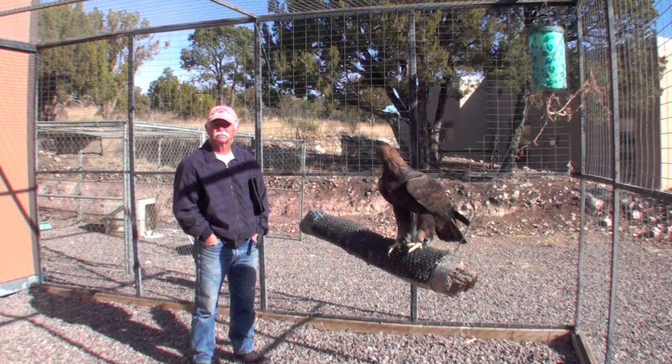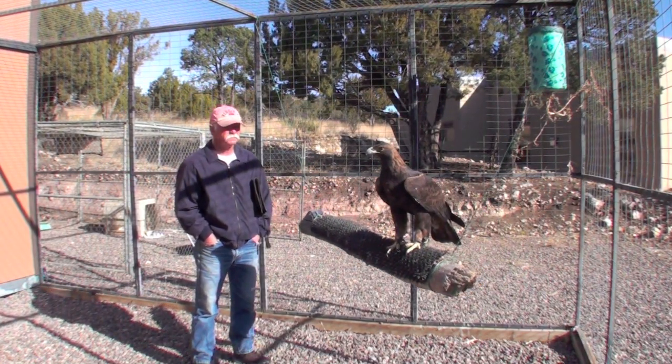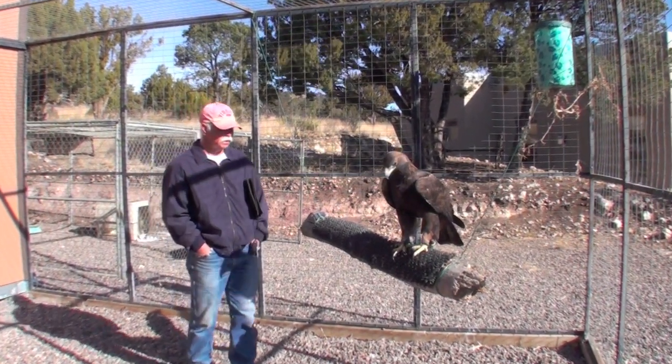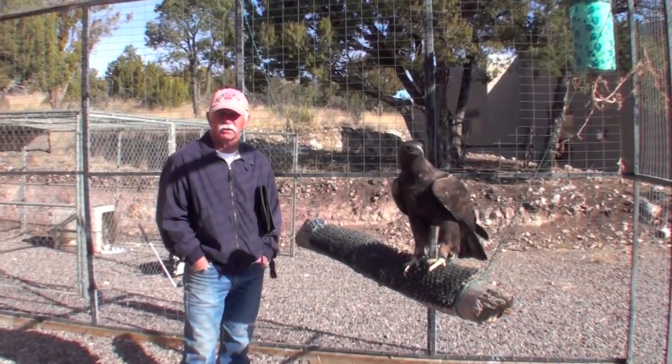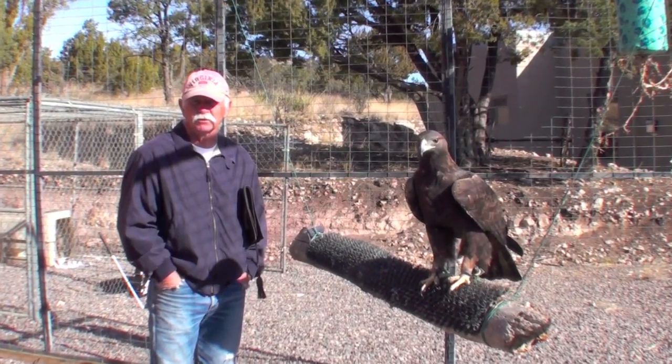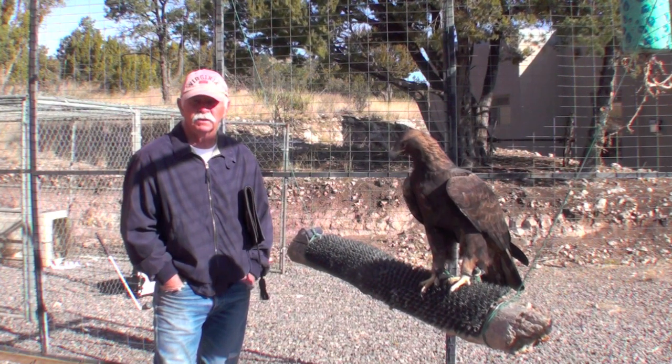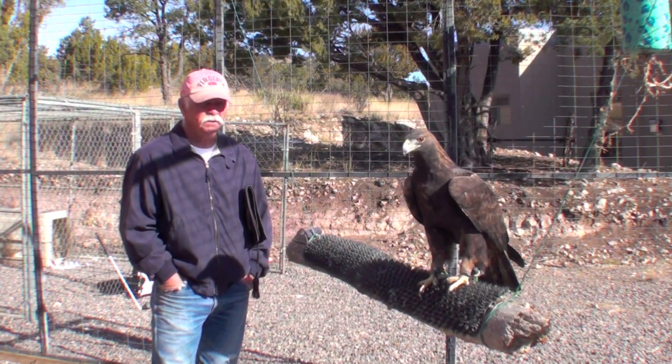It's a male golden eagle, about 6 years old. He was trapped out of Wyoming. He was in an area called a depredation area, which means that eagles are a problem, killing livestock, mainly sheep or lambs.